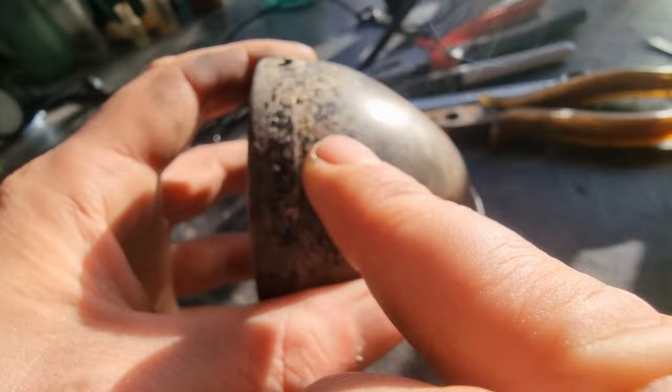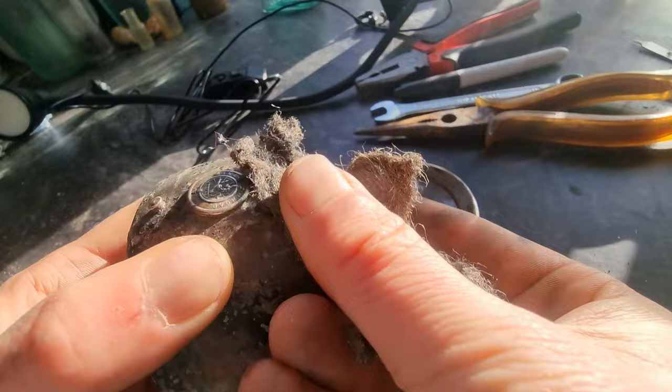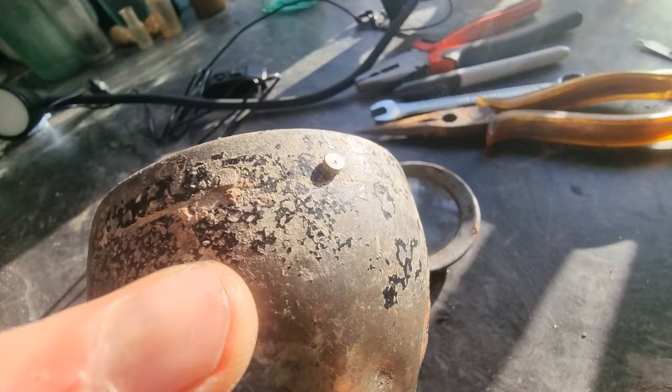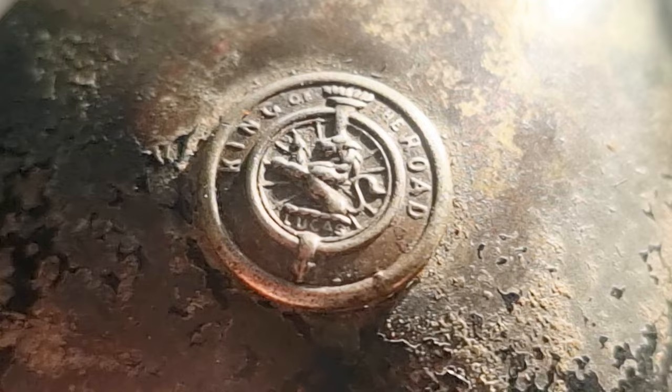Well, my lovers, here we are, I'm giving it a nice little clean. I'm going to keep this bit here with all the lovely original paint on it, and I've just used some wire wool just to rub this bit here, and it shows the beautiful brass coming through there. So nice mixture of textures, and what's really cool is not only are these little brass rivets really shown up, the actual badge has cleaned up really well, and you can see there it says King of the Road Lucas.